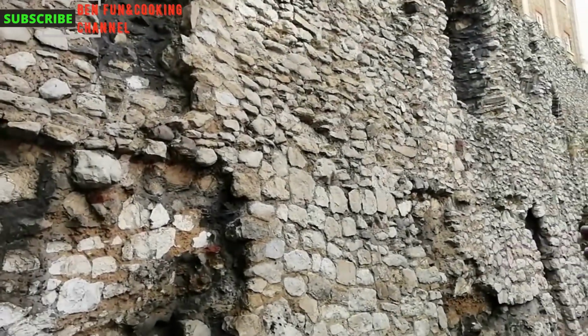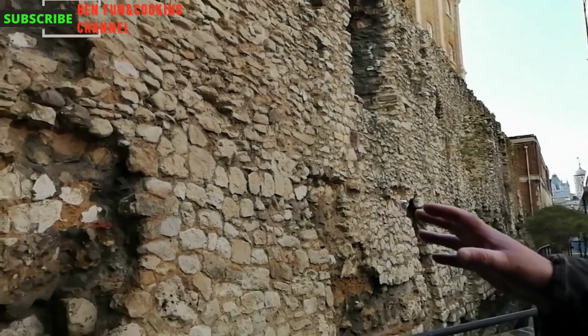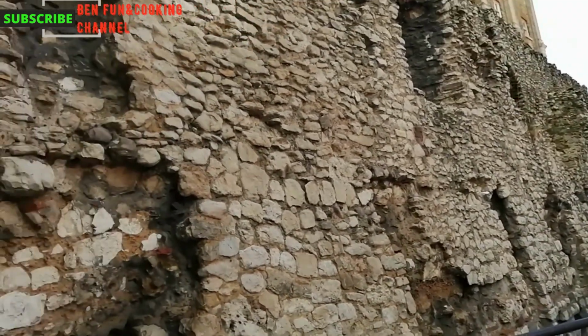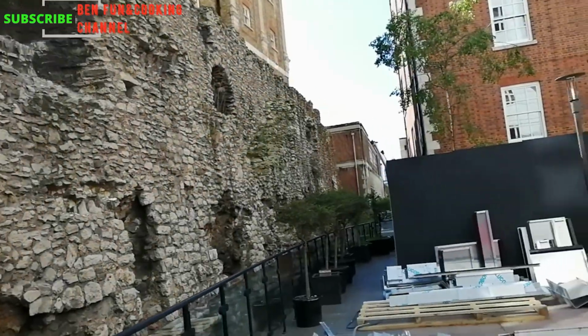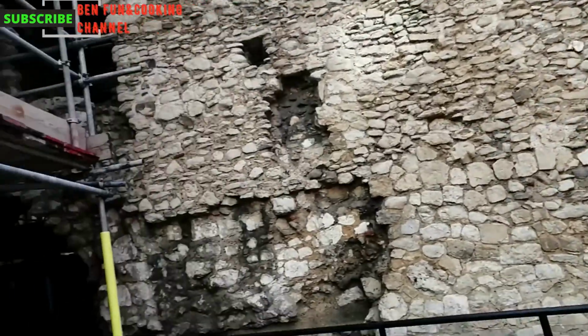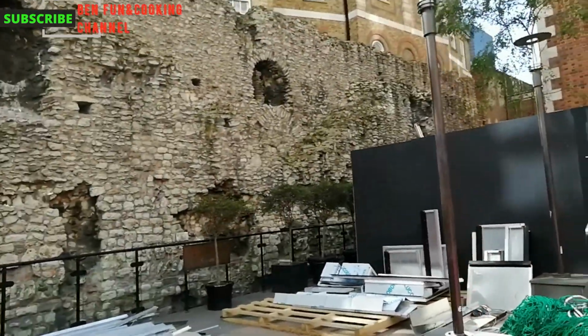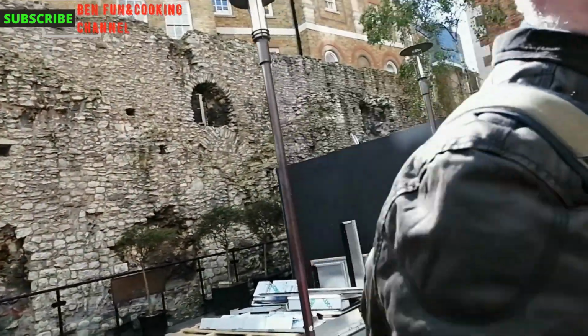Very old London. This is part of the old Roman wall, so obviously this wall is over 1,000 years old. This is what the Romans built when they were here in London. As you can see, it's historically protected. Part of the old Roman Londinium, where the name London comes from, the Latin word Londinium.